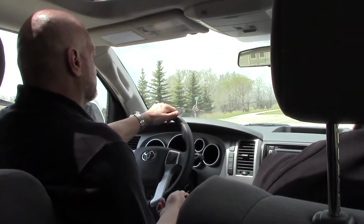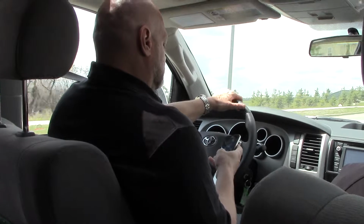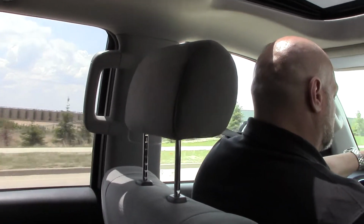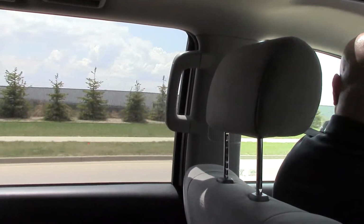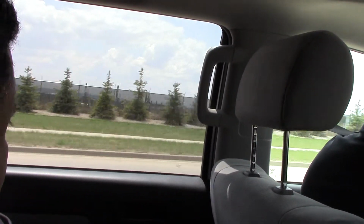That's 4 pump jacks on our left. Wow, look at those pump jacks moving. See that? Wow, they're pretty close.